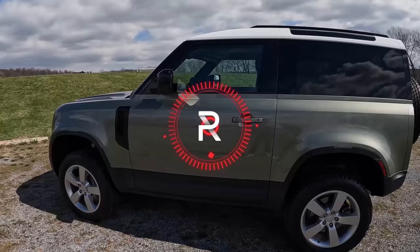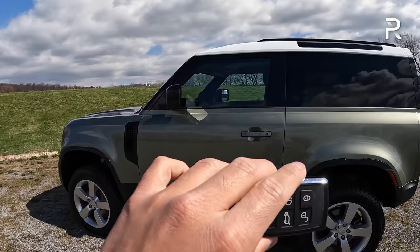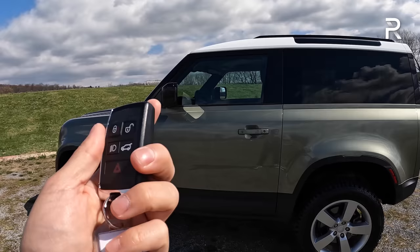So let's go ahead and hop into the interior of this Defender 90, the two-door version, after we talked about the exterior. Let's first show you guys the key fob. This is the typical Jaguar Land Rover key. They do offer a version of the activity key where you can use it as like a watch, and you can get it wet. You can leave this key inside the vehicle. I believe Land Rover also has an app where you can access the vehicle, although I've never had a chance to actually try it. Most of these modern vehicles have that feature.